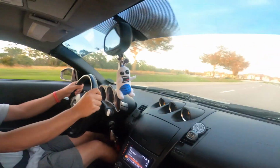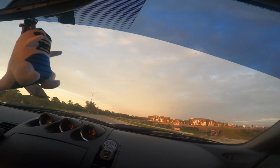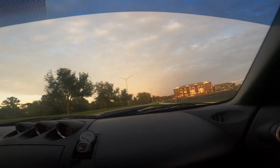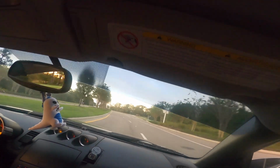Oh, there's something dead there. Tires have a little too much air in them. I need a tool so I can deflate the tires. No, you don't. You just need a pen. Oh, we're going more.